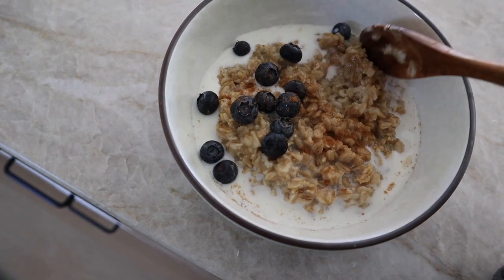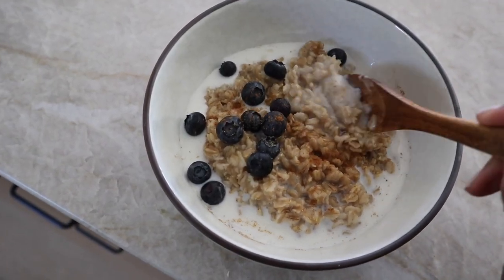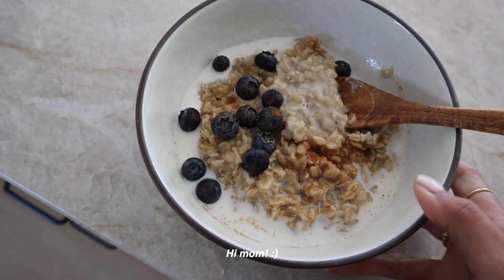My oatmeal. I like a lot of milk in it. I think I get it from my mom because she also is the same way too.